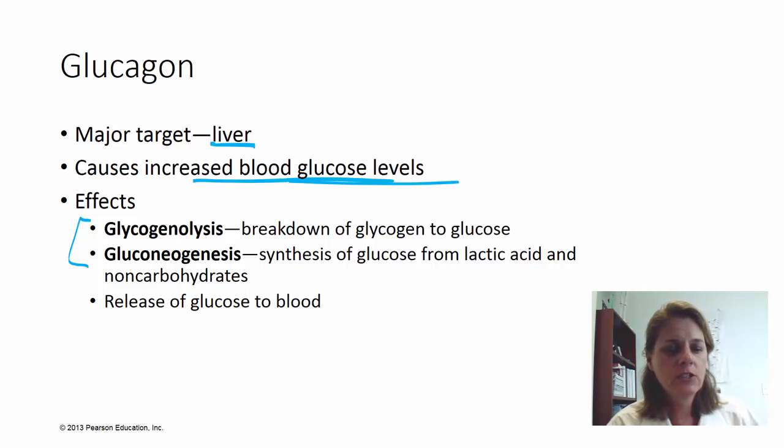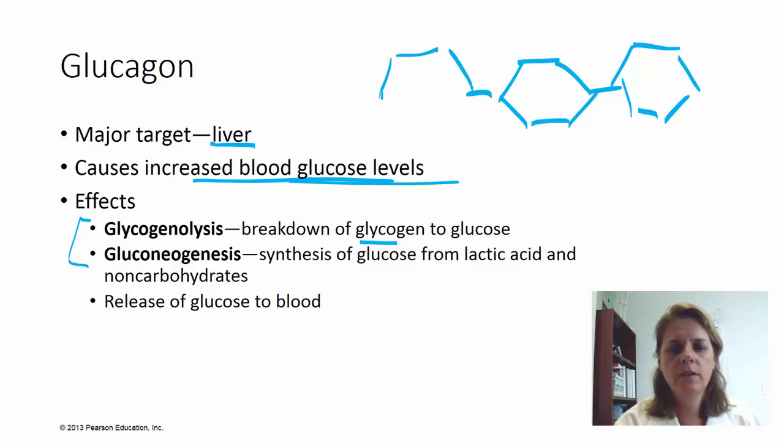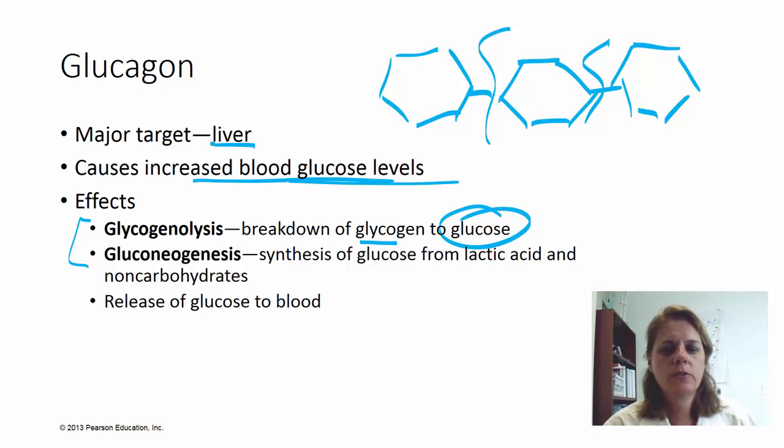Glycogenolysis. You're breaking down glycogen. If you remember back to your early chemistry, remember glucose looks kind of something like that, right? Well, glycogen is just a bunch of chains. We've linked glucose together to store it. That's one way we store glucose, and so we can use it later. So with glycogenolysis, you're going to break those bonds and release that glucose, and we use glucose to make ATP.